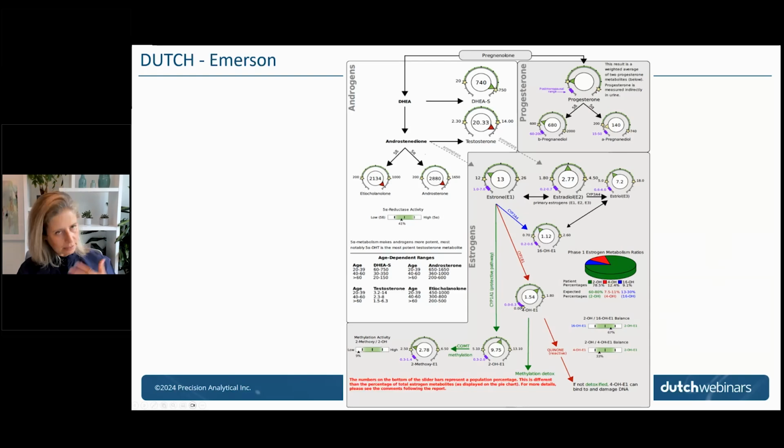In this case, yes, there's a high androgen level, and I was suspicious of that, but it's good to see it, because if that's not the case and you go after lowering androgens and the androgens are already low, right, then we're doing more harm than good, and that's not what we want to see.